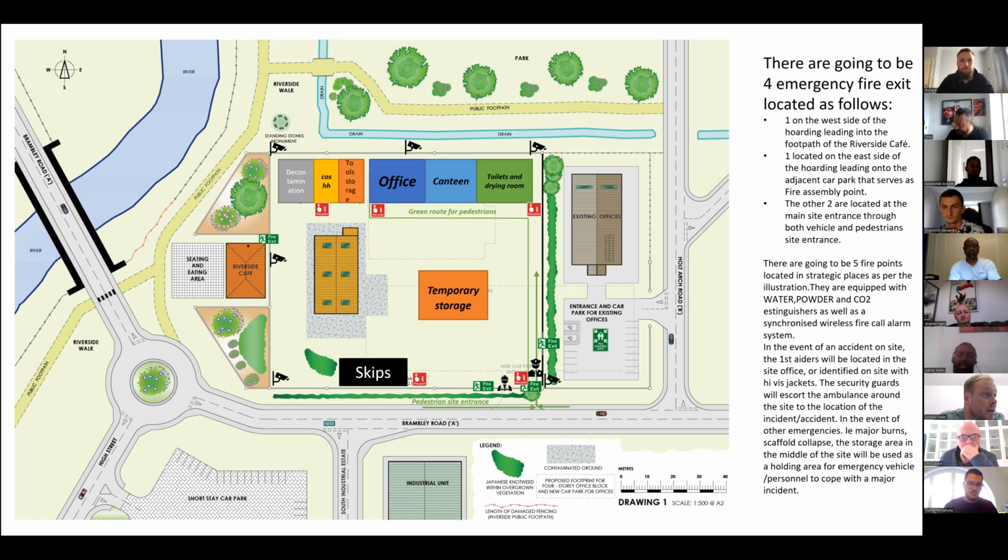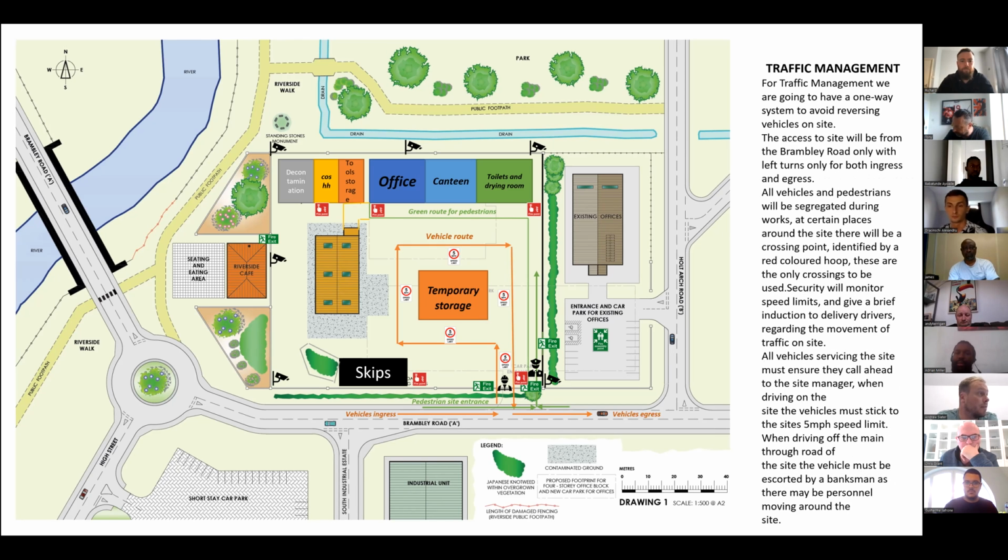In the event of other emergencies, i.e. major burns, scaffold collapse, the storage area in the middle of the site will be used as a holding area for the emergency vehicle and personnel, just to cope with the major incident. And that follows on to our next slide.